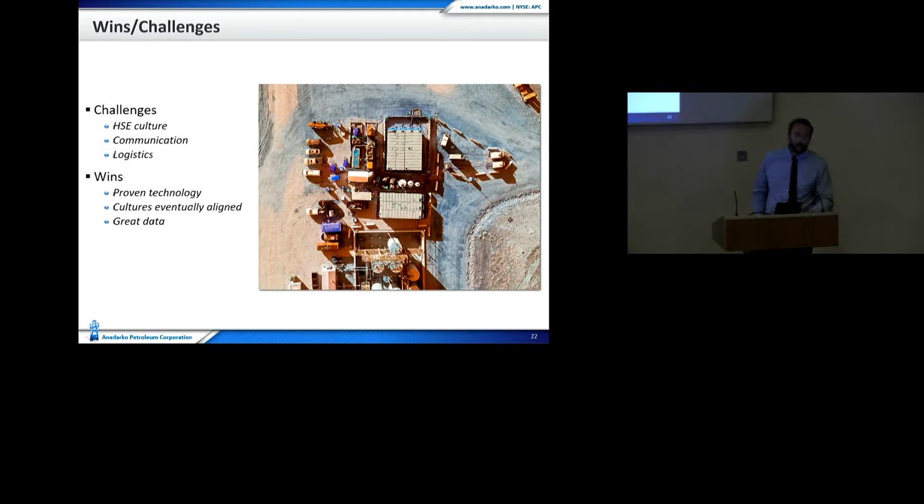But the biggest challenge for us is there's a different HSE culture than the vendors. You know, we have to put the health, safety, and environment first in everything we do, but we found that we were not aligned initially, that they were not up to par. We had to stop work a few times and talk about how we're going to get there. Logistics were a problem, and then communication. And these are some of the growing pains of any vendor-contractor relationship.